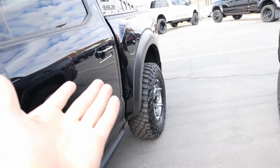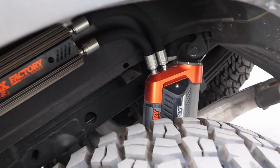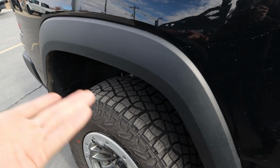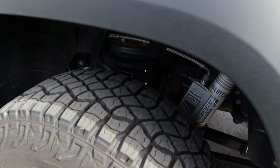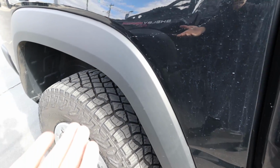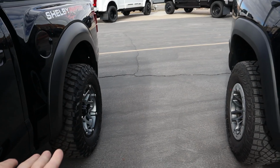And let's actually head to the rear so you guys can see kind of like the setup here in the back. So again, craziness. And by the way, the Shelby Raptor has long travel suspension, whereas the TRX, I mean, it's got a good amount of travel, but not nearly as much as the Shelby Raptor. So again, a little bit different setup from a suspension and tire system perspective, but also pretty similar.